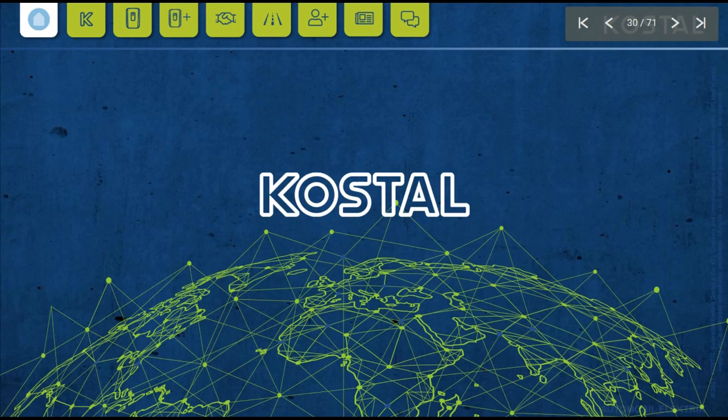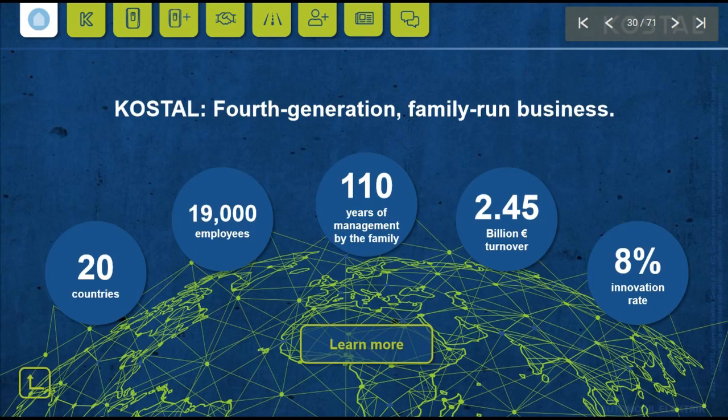Where's the next slide? Okay, Kostal is a family-run business, over 100 years old. You see us here, situated in the middle of Germany, in Nordrhein-Westfalen. But meanwhile, Kostal is working all over the world in 20 countries, and we have a turnover of about 2.5 billion euros.